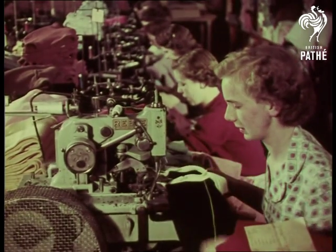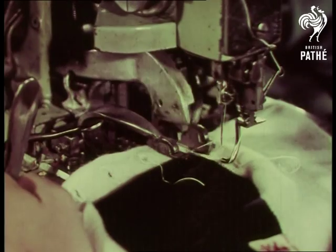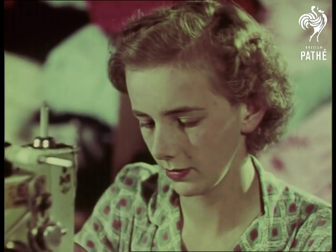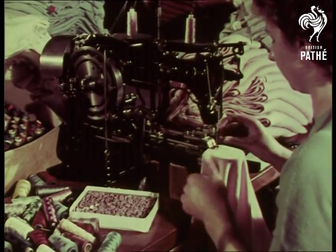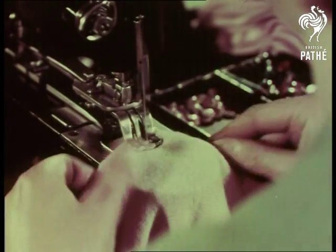And now, buttonholes. Notice how the stitching goes round, not once, but twice. Right to the tiniest details, these sweaters are made to keep their shape. Incidentally, as many as 4,000 buttons a day can be put on by highly skilled operatives. This was just one process which impressed Princess Margaret very deeply when she visited Hoek.